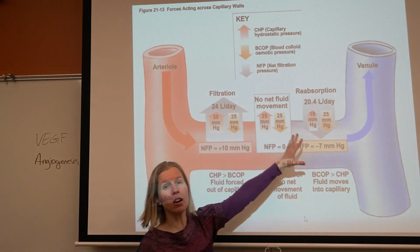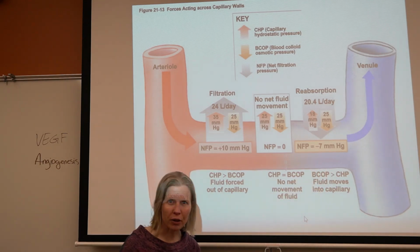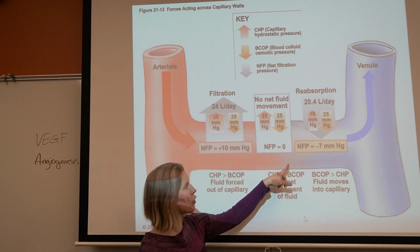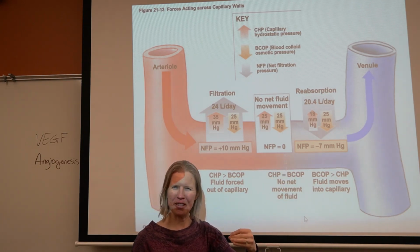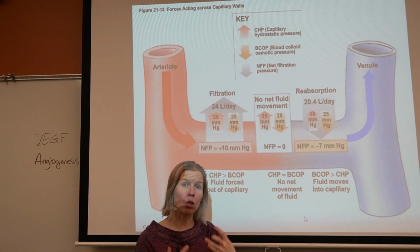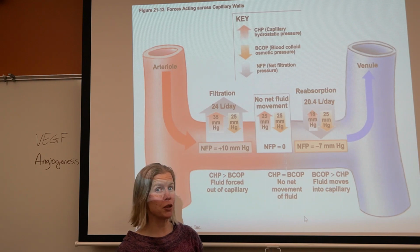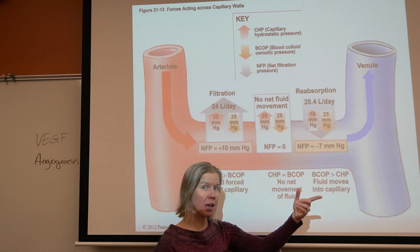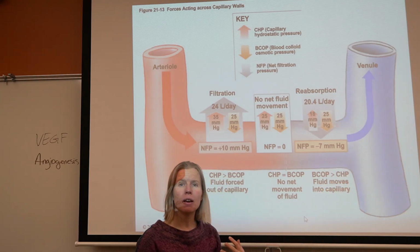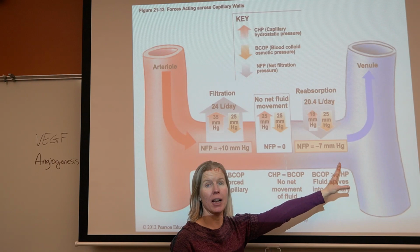So at the far end of a capillary bed, the pressure has declined, right? Blood pressure drops as you move through these small capillaries. But what has increased is colloid osmotic pressure, right? A bunch of fluid got pushed out of the capillary, and what stayed behind were large things like proteins, right? Albumin is really good at drawing fluid towards it. So now blood colloid osmotic pressure, those proteins are pulling the fluids back in, and it's stronger than capillary hydrostatic pressure, and so we get what's called reabsorption at the far end of this capillary bed.